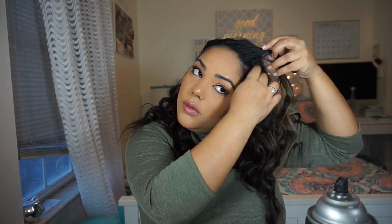So this is just a half up to the side type of glam. And I really liked how it came out. And I'm just going to fix the hair to my liking. And just play with the curls a little bit. Bounce them around. I like big, voluminous curls. But then also subtle, because they kind of drop throughout the day.